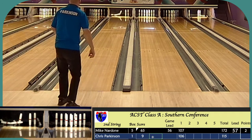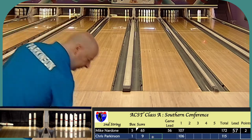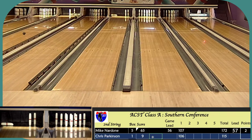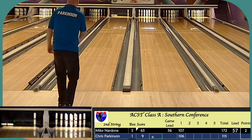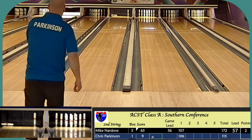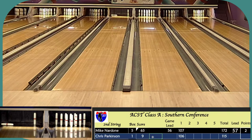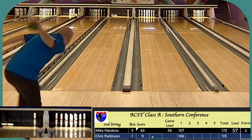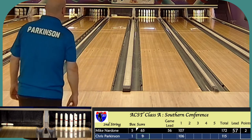Blackstone resident comes in right to left, across onto the 1-2 pocket. 31 miles an hour at the head pin. 2-pinner here. Parkinson starts all the way back with his heel on the linoleum at the end of the landing. Hit that one just about right. Fraction too full. Takes 10 in the second.